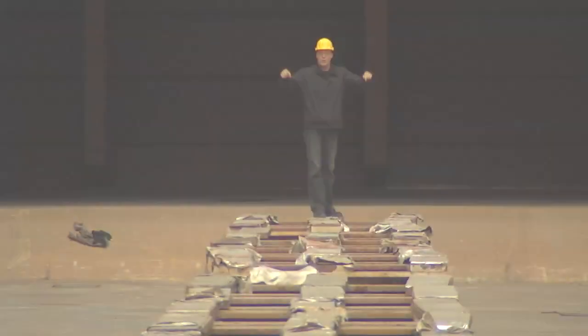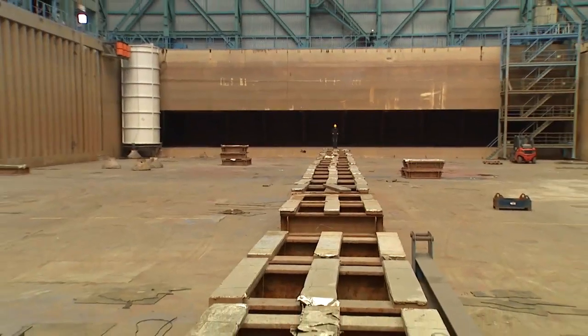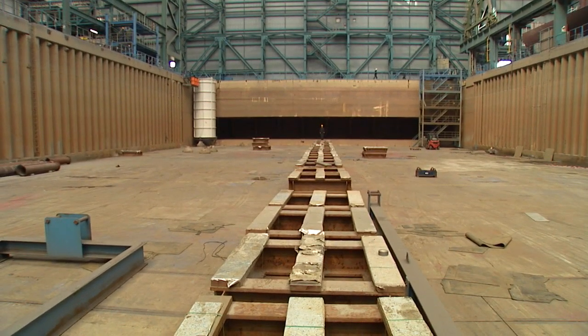And here we are. We are in the main dry dock of the main building hall in Meyerwerft's shipyard in Papenburg, Germany. And this is where we're going to build the Celebrity Reflection.